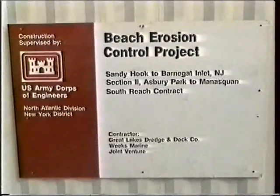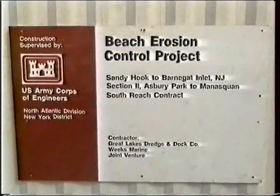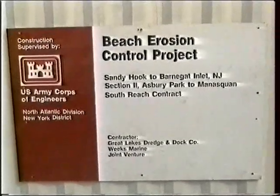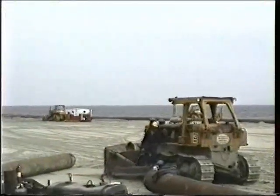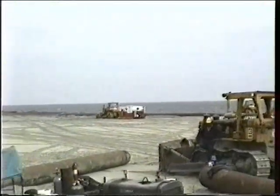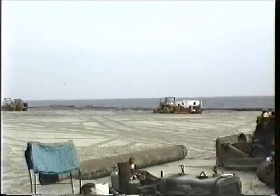Enter the Army Corps of Engineers. They have falsely testified that there is no life to speak of around the shallow structures. So the sand pumping project goes forward, cheered on by shore real estate interests and politicians, and funded by all taxpayers.